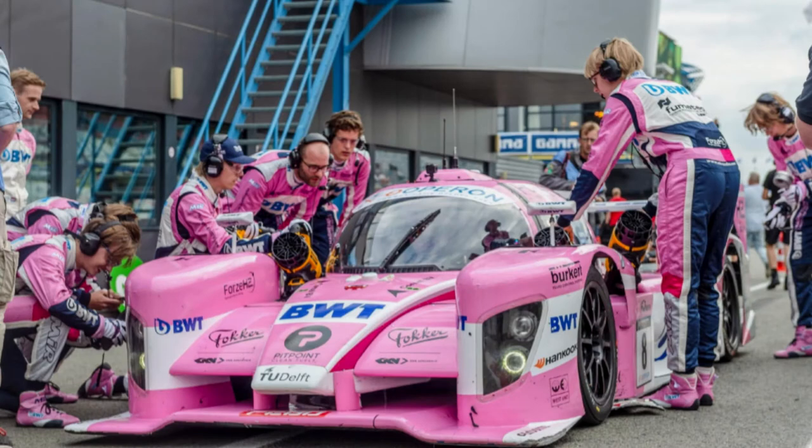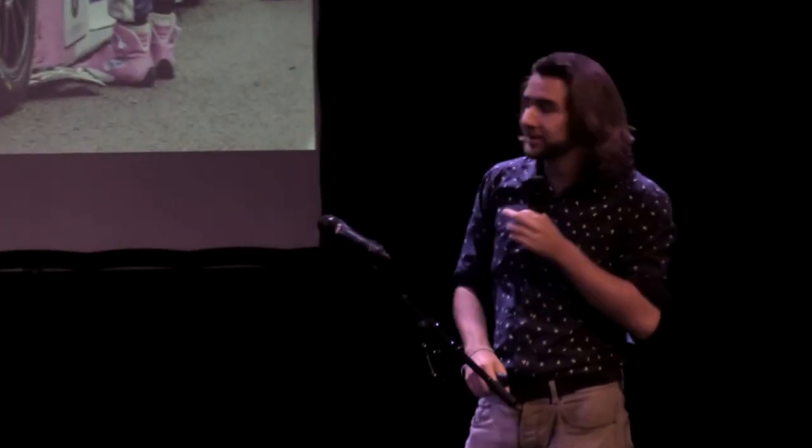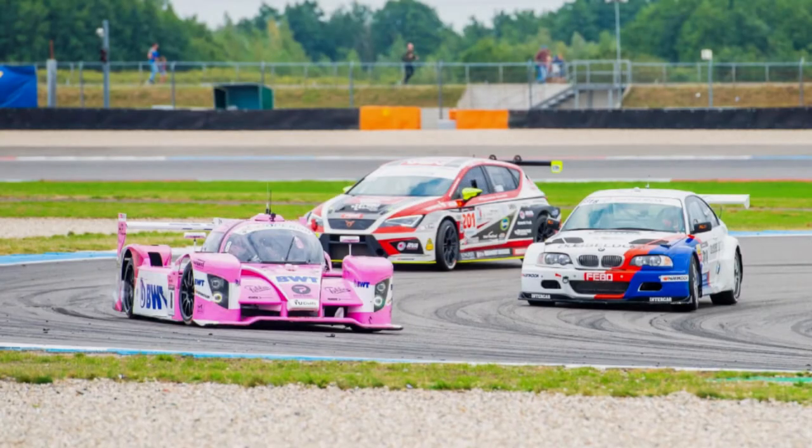And okay, sure, great, pink race car. What's so special about it? Well, besides the part that it's pink, of course, that's that it runs on hydrogen. If you look closely on this picture right there, you can see something that looks like steam coming out. Well, that's actually water vapor. So this car runs on hydrogen, and the only pollutant it produces is pure water. So actually, it's not polluting at all.